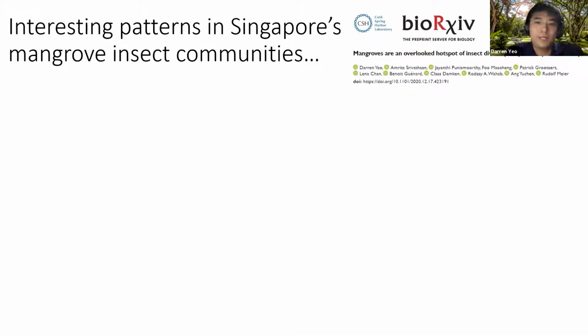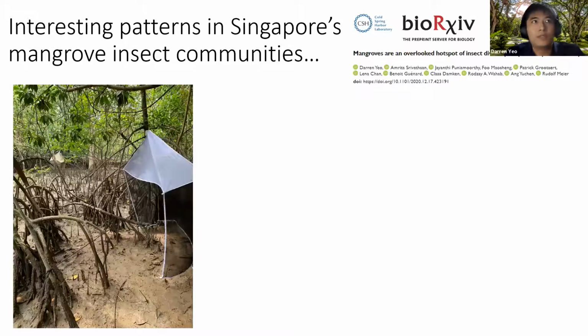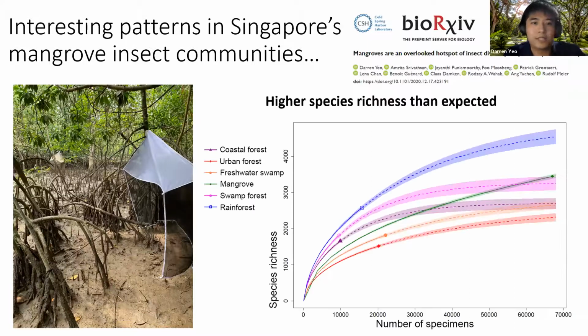So now that we have these species units, we can also explore broader trends, and we've done this particularly in Singapore's mangroves. Typically, people don't associate mangroves with high insect species diversity because mangroves have high salinity and low plant diversity. However, what we found was that the mangroves actually have a higher species richness than expected. If you look at this graph here and look at the green line, it's roughly 2/3 of most species-rich forests.